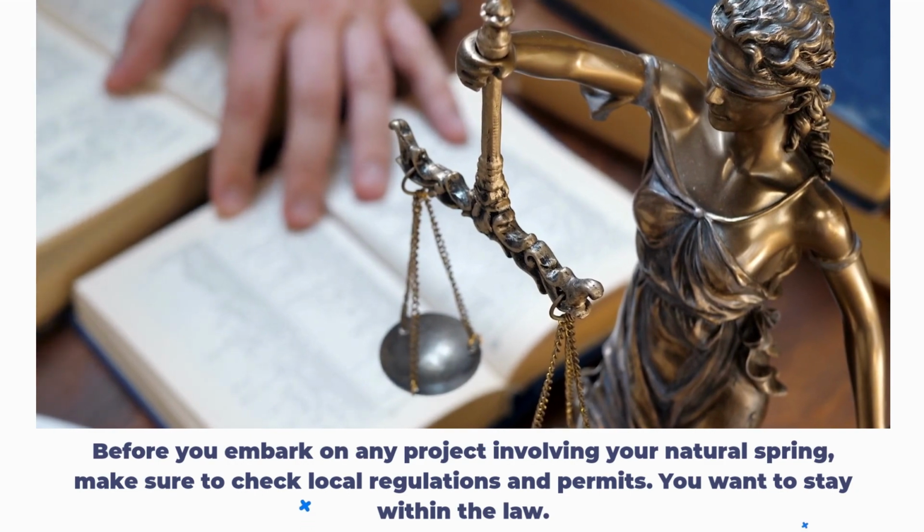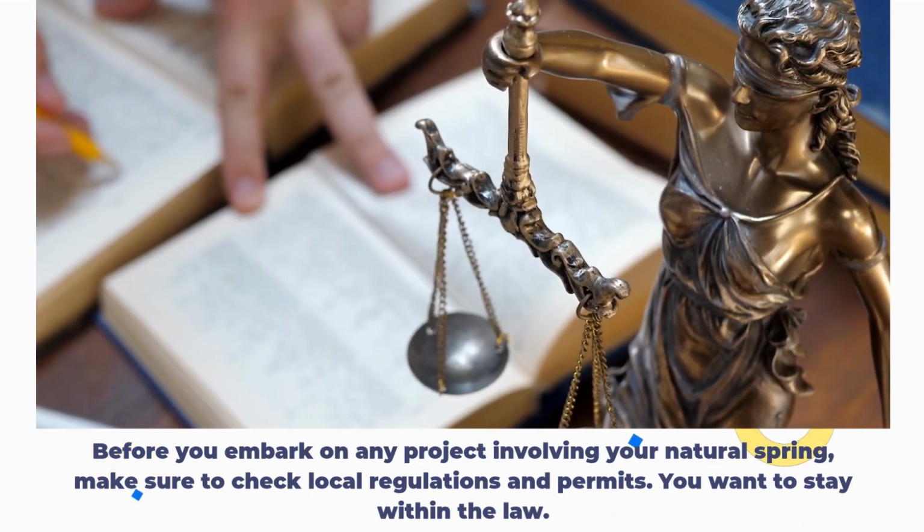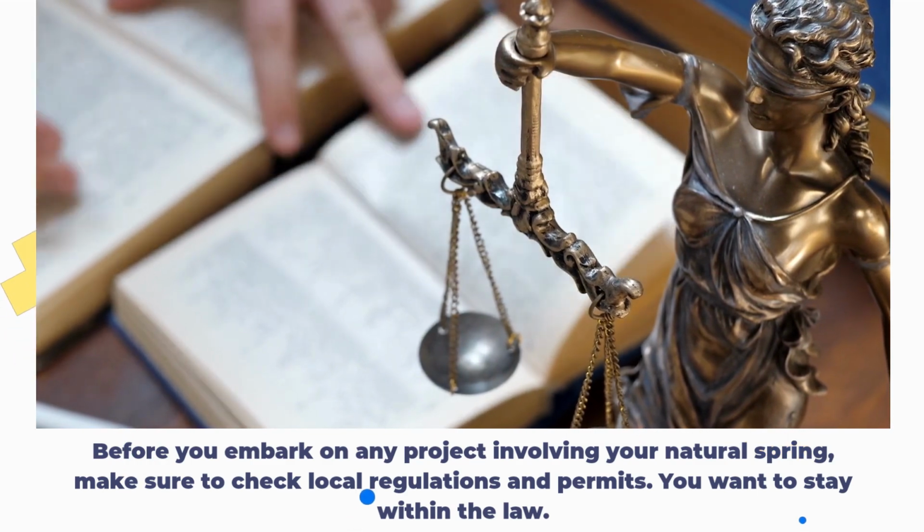Before you embark on any project involving your natural spring, make sure to check local regulations and permits. You want to stay within the law.